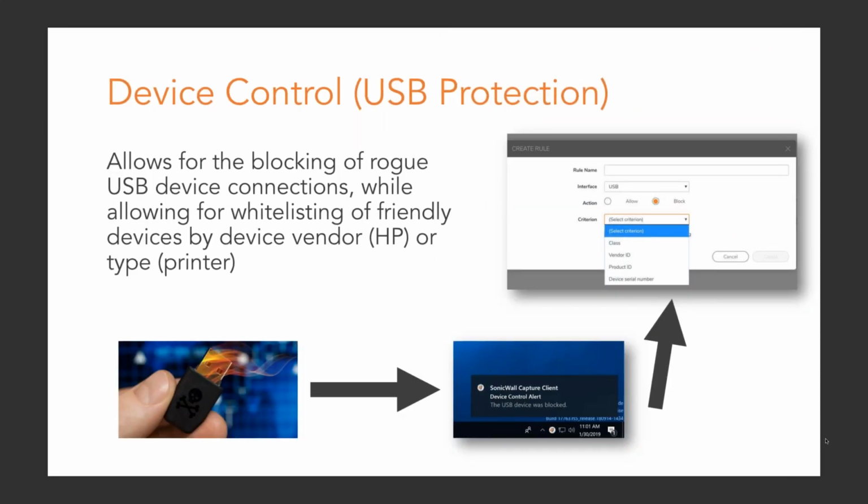All right, last one here, and this one's really cool because normally you'd have to have a standalone piece of software to accomplish this, but this is built right into Capture Client. USB device control, so you can block USB device connections, and not just block everything, like paint it with a broad brush, but you can block everything while whitelisting your friendly devices, like your HP printer or specific thumb drives that your company has issued. You can whitelist by even device serial number.